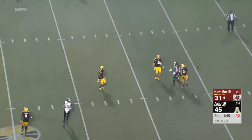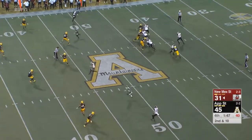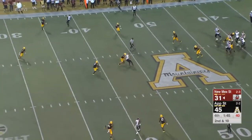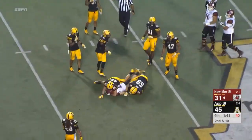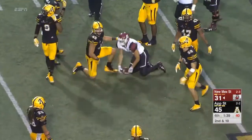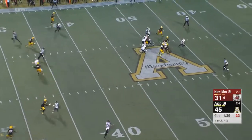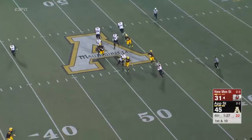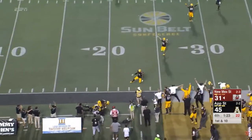Rodgers, and off the hands. I'd say it's hard not to win when you get 5 picks. Rodgers across the middle. It is caught by Kramer. And Kramer at the first down marker, the 43, is in the fourth quarter. Rodgers chased, running for his life, trying to throw on the run, lobs it up top, and intercepted again.